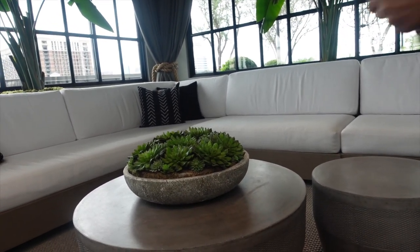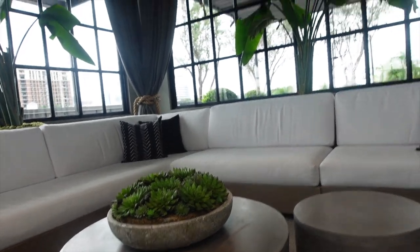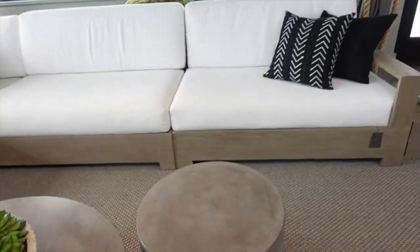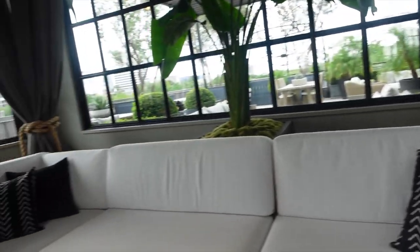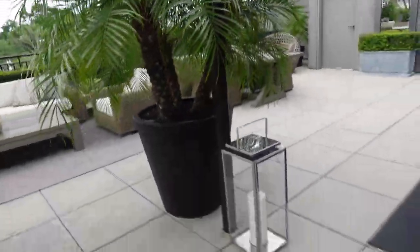So then the other day, I was like, do I want to go light outside or do I want to go black? Nothing's permanent until we buy it. Plus, I don't feel like you can go wrong either way. I do like these potted plants.